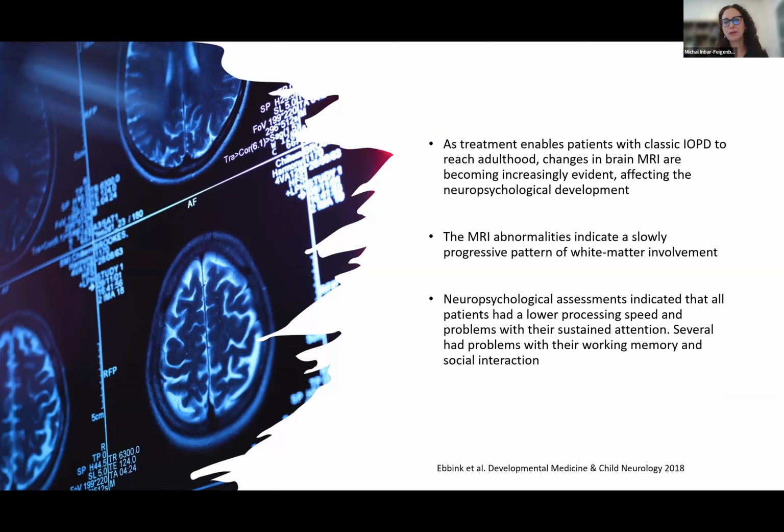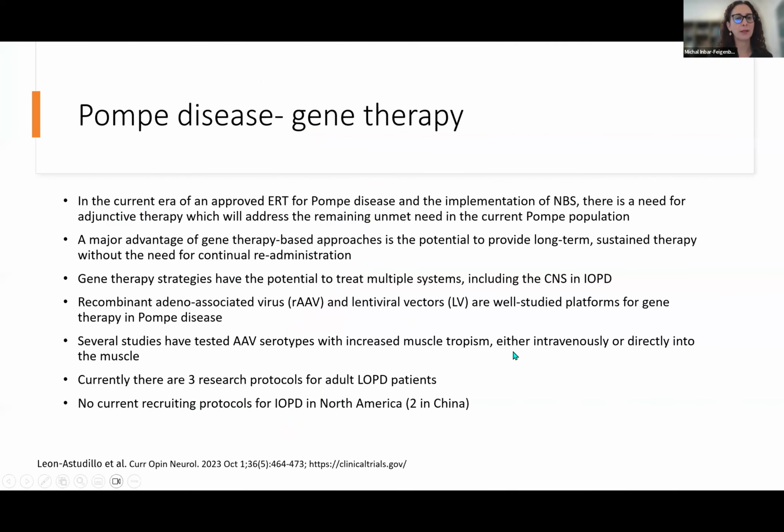As you can see, this team did a study for patients with IOPD and looked at changes in their brain MRIs, and there was increasing evidence that there are MRI abnormalities that are slowly progressive and relate to the white matter of the brain. Patients can also present with some difficulties and show some deficiencies on neuropsychological assessments, including problems with sustaining attention, speed of processing, working memory, and social interactions. And we know that enzyme replacement therapy cannot help with the brain disease, because it doesn't cross the blood-brain barrier. So there is an unmet need, and we need better treatment options for our patients.